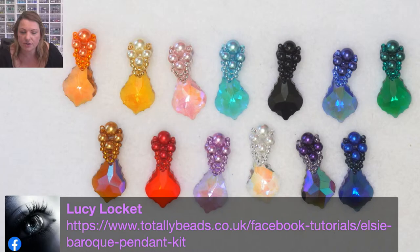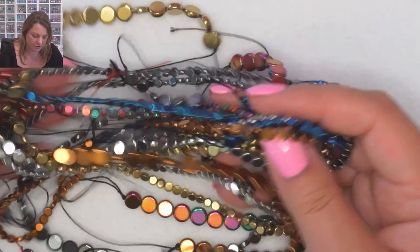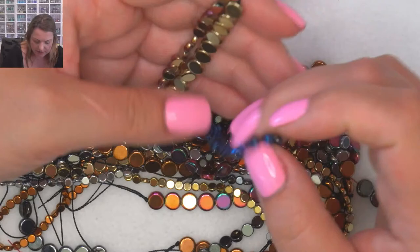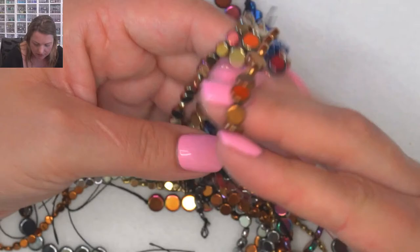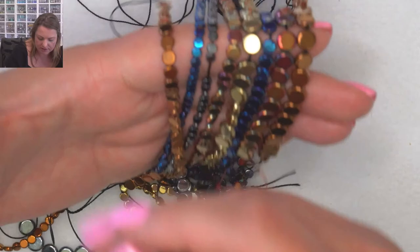Tonight, I'm going to be playing with these hematite coin beads. I don't know what we're going to do. We'll probably try out two or three different stitches and see what we can do with it. These are perfect for embroidery, because they're flat beads. We can stitch them down, we don't need to glue them, and then we can bead around them. Because they're relatively small, we can make a beautiful pattern.